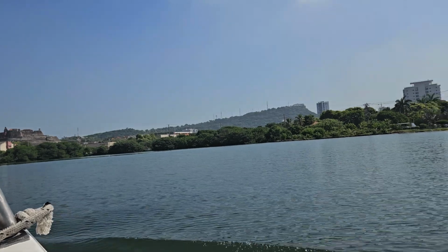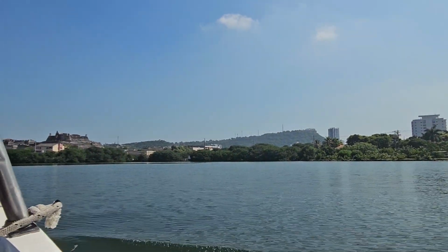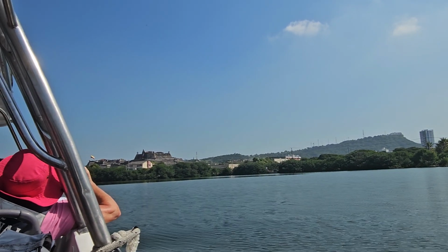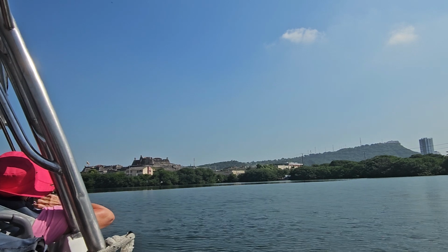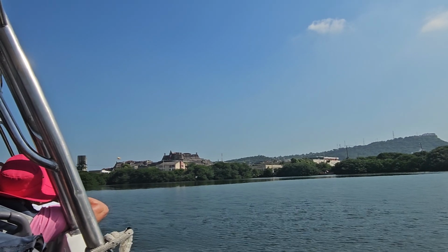The yellow color means gold because we have gold mines. The blue color means the two oceans and the sky. Colombia is the only country in South America with two coastlines, the Caribbean and the Pacific, which is divided by Panama. And the red color means blood.